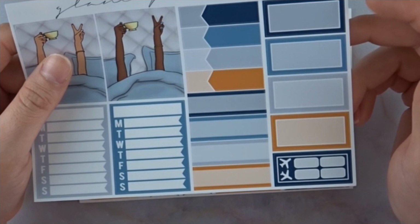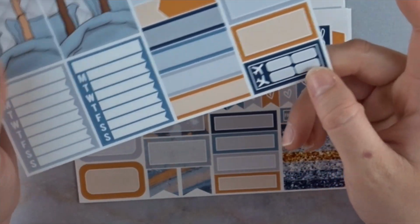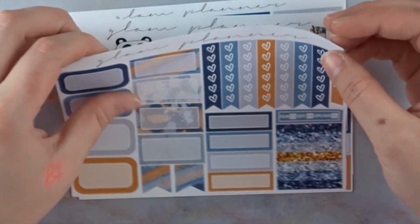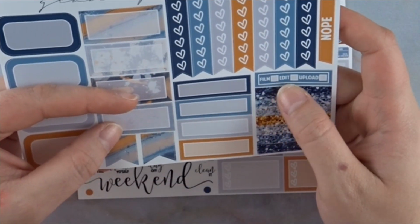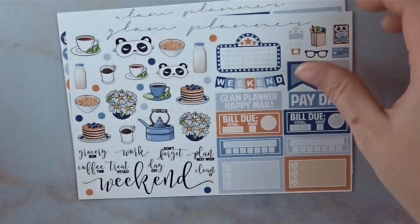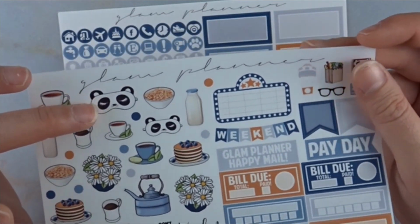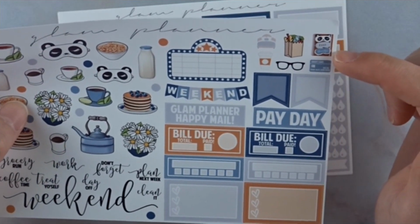Peace out, guys. So you have quarter boxes, some more half boxes. Oh, you got a flight thing. That's cool. You have the weekly checklist, some heart checklist, some more boxes that makes me happy. Film, edit, upload. I like that. And then you have some glitter headers. Look at the panda mask, eye mask. Isn't that cute? That is so cute. And look, there's one over a planner.